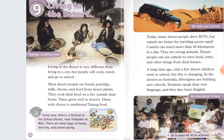A long time ago, only a few desert children went to school, but this is changing. In the deserts in Australia, Aborigines are building new schools. Students speak their own languages and they also learn English.